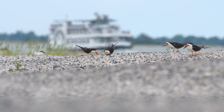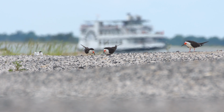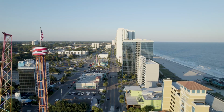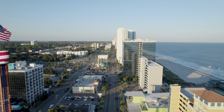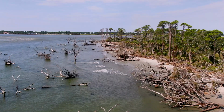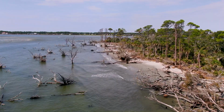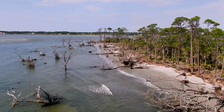Seabirds and shorebirds along the South Carolina coast face a range of threats that significantly impact their survival. Habitat loss and degradation due to coastal development pose significant challenges. The destruction of nesting sites, such as coastal islands and barrier beaches, disrupts breeding colonies and forces these birds to seek alternative, often less suitable habitats.